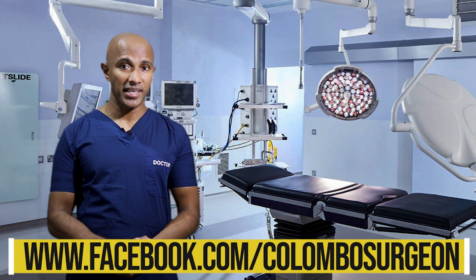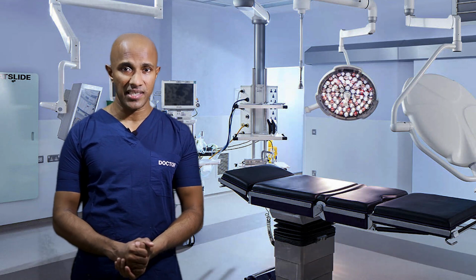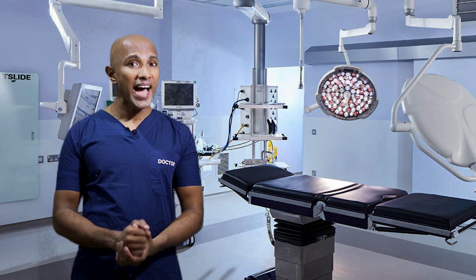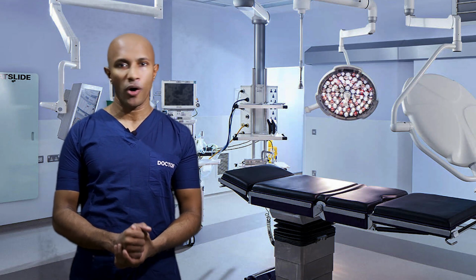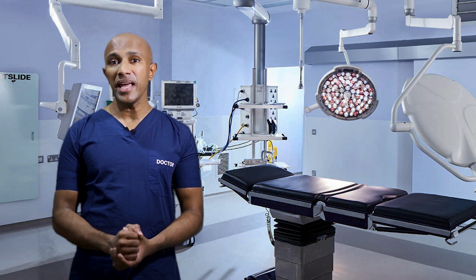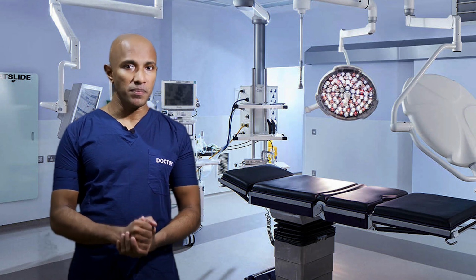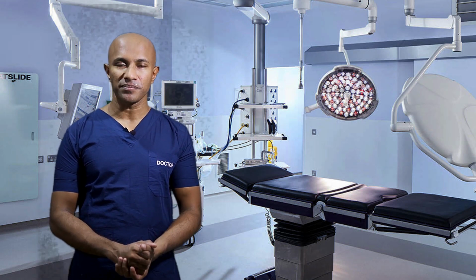The other disadvantage is common to both robotic and laparoscopic surgery. Although the surgeon may start the surgery laparoscopically or as robotic, there is always a chance that they may need to convert it to an open surgery because of problems inside your tummy.